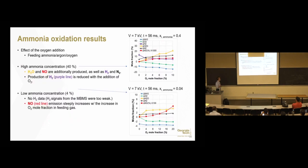And then we add oxygen into the flow to study ammonia, oxygen, and plasma interactions. And as you can see from this figure, in the experiments we change the oxygen mole fraction, and with the addition of oxygen, you see an immediate decrease of hydrogen concentration because oxygen now starts to oxidize hydrogen. And also NOx emissions start to pop up, and during the oxidation of ammonia, NO is produced. And also water formation, and of course ammonia is consumed and oxygen is consumed. And this is the experiment at 40% of ammonia in the mixture.